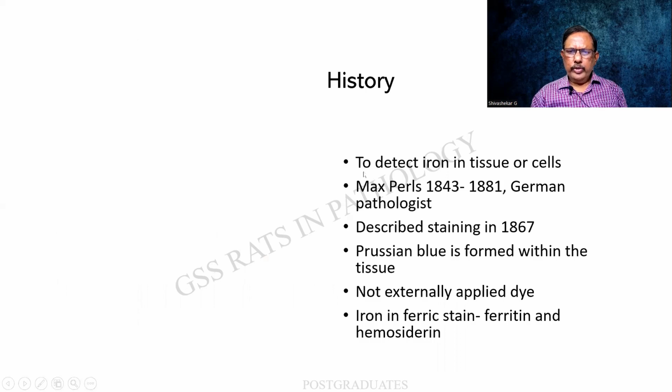This was used to detect the iron in the tissues or even cells. Max PERLS, he was a German pathologist and this was his period, 43 to 81, not a very long age. He described the staining in 1867 and the Prussian blue is formed within the tissue. It is not an externally applied dye, an important point as such.